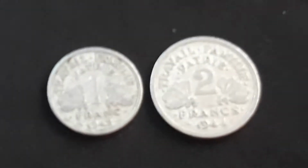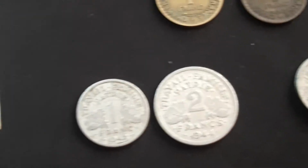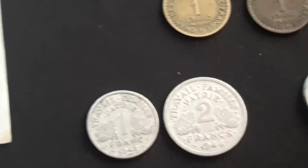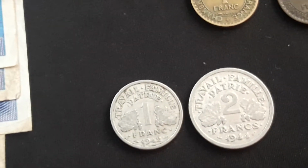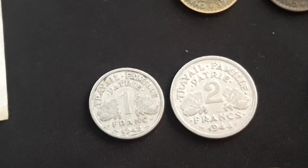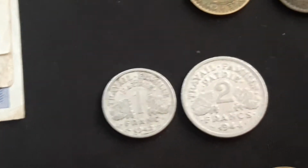And now we get to the Second World War. So during the Nazi occupation of France, 1940-1944, the franc was a satellite currency of the German Reichsmark. The exchange rate was 20 francs for 1 Reichsmark. The coins were changed with the words.